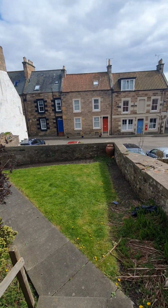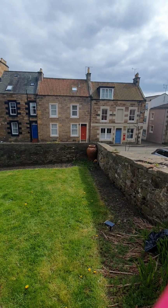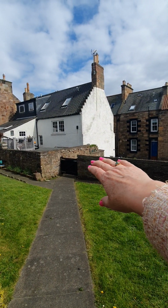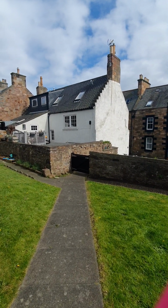And then this is the garden here. So you come down these few steps, and you've got the lawn area that you see in front. So you've got this lovely stone wall, and then you have this gate here that gives you access out into George Street, into John Street. So fabulous for getting down to the harbour.